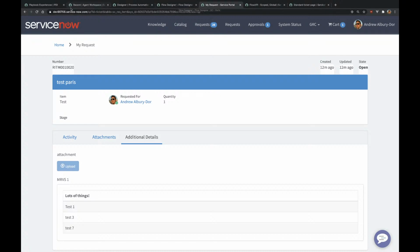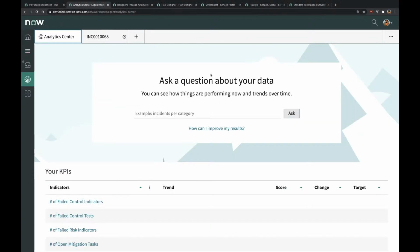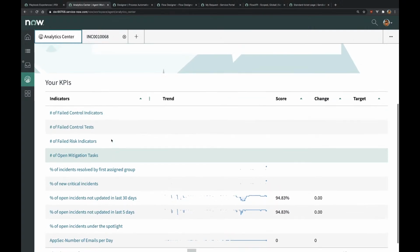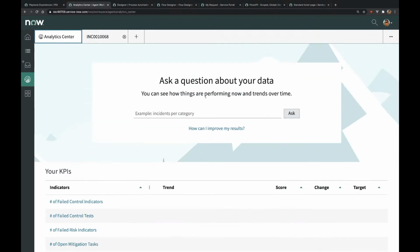And so if we go back to here we go. So this is the NLQ stuff that we were talking about, right? You've got a new button in Workspace that's called Analytics Center. Now this has your KPIs and stuff, which may be linked back to the previous discussion you were having about KPIs. And if you turn on all of the plugins, you get this big ask a question about your data. Now this was, I don't know, shouted from the rooftops at the last ServiceNow forum thing I went to in Sydney 6 months ago. It's like, oh yeah, it's coming. It's here now.